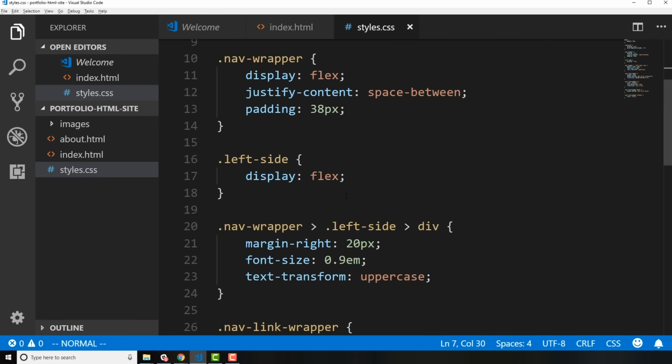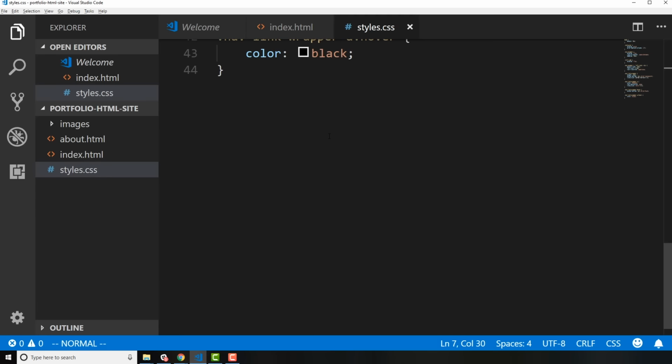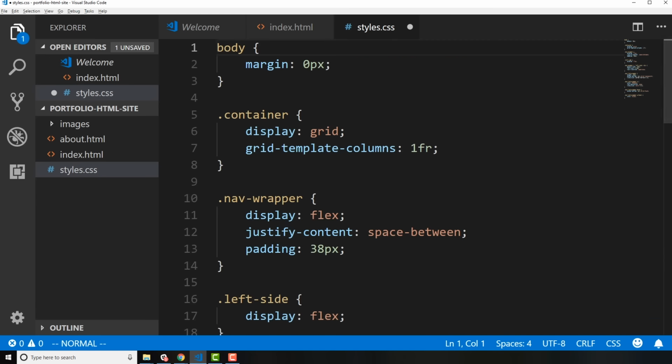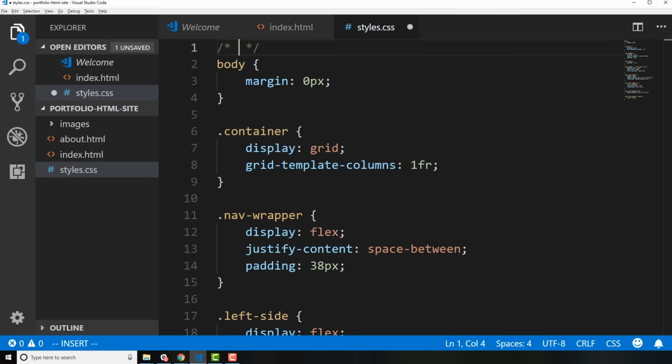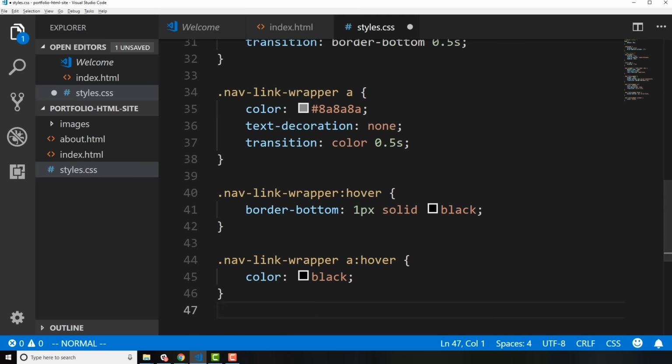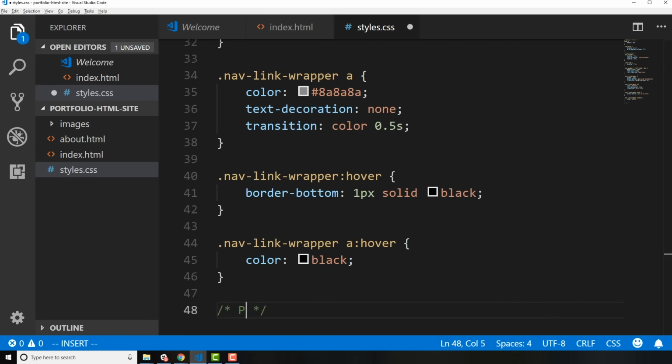And so now let's move all the way down. And so now what we're going to do is be able to start building out all of the portfolio styles. So I'm going to just kind of give us, and this is just a best practice, here I'm going to add some comments. So I'm going to say master styles. And then here I'll say these are our nav styles. And then if you come all the way down to the bottom, these are going to be our portfolio styles.